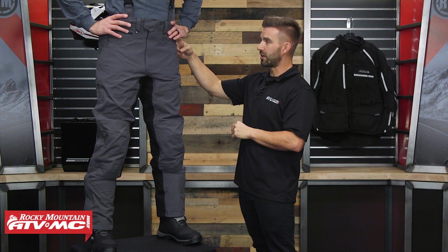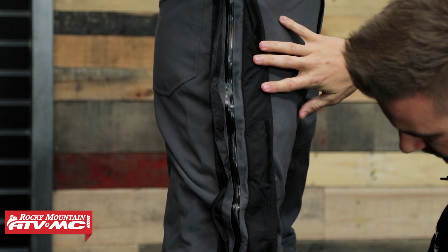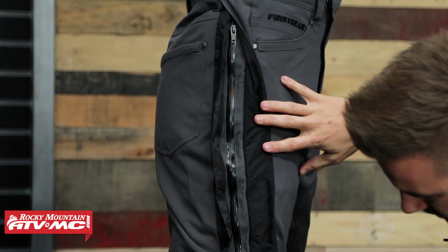But you're going to have 5 pockets on here. You're going to have 3 in the front, 2 in the rear. Really good venting design. The reason I say that is you're going to have zips that go from the waist all the way to the bottom of the pant. You're going to have both zippers at the top and the bottom, so it allows you to control the amount of airflow that you want. So if you wanted to, you could have this thing completely open, you can get as much airflow as possible. So really good venting design.